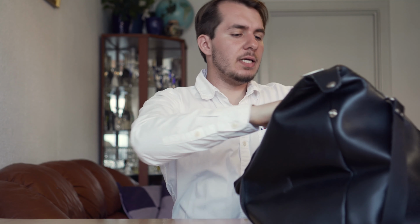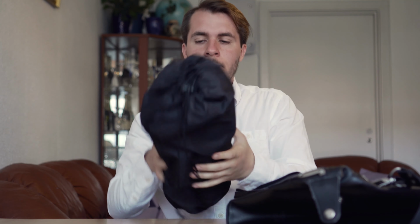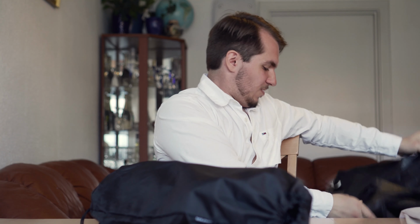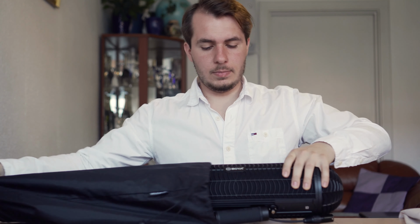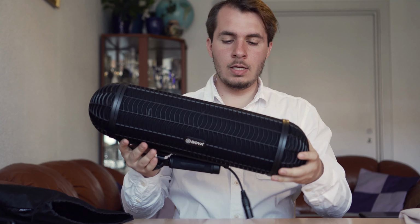Now let's look at the product itself. As I said, it did not come in this bag. However, it did have its own little bag inside. This little thing that you can throw over the shoulder. Very neat, if I have to say so myself. There we go. Says Boya on the front. And as I said, looks huge.